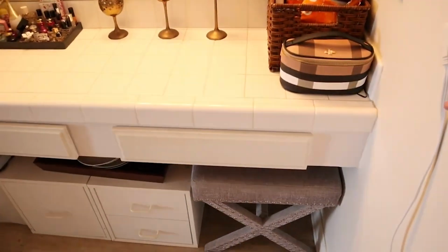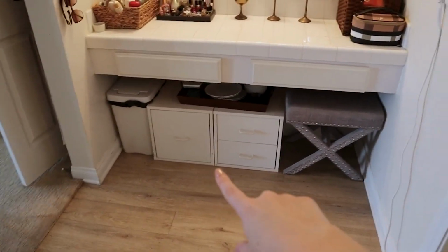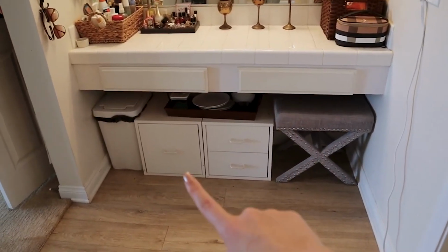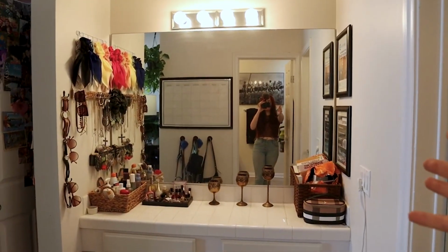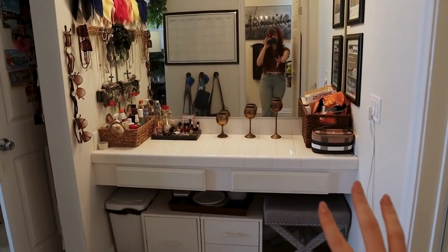Let's see, let's get some light on. This is my vanity space right here. I have random cube storage. It's where I keep my dirty dishes before I bring them into the kitchen, a little chair, a trash can, some extra storage right here, and then this giant mirror above here that is great for getting ready. I'm kind of sad that all of this is going to be taken out and none of it's going to come back.